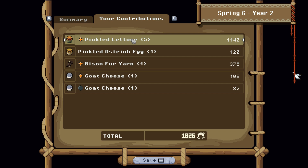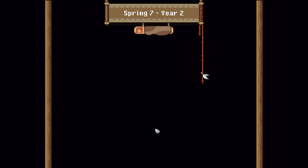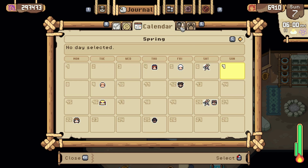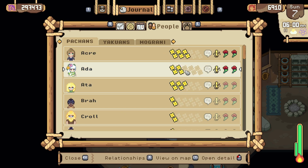Look at that pickled lettuce. Oh, that pickled lettuce, you guys. Let's go ahead and give it a save. We're up to almost 7,000 contribution. We are getting there. We are getting there. And we will awaken to a day that we don't have to do anything, which is nice. Also a Sunday, so gifts will reset tomorrow.